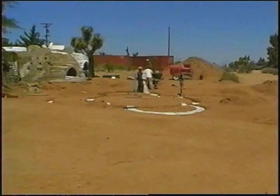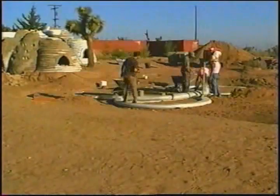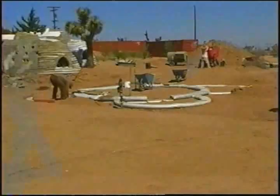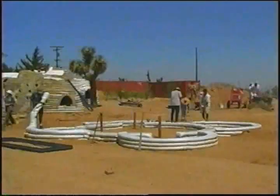The Super Adobe method uses long sandbag tubes filled with earth and compacted in layers, which are reinforced and connected together by barbed wire. This home utilizes sun and wind energy and is designed to resist extreme environments, including windstorms, floods, fire and earthquakes.